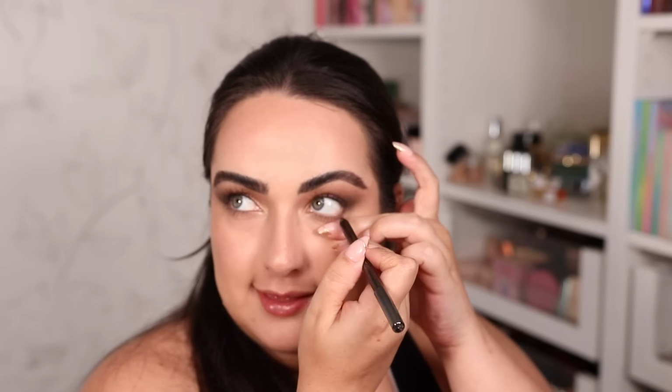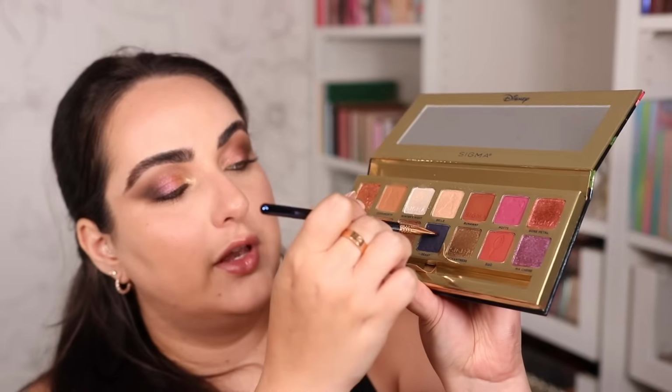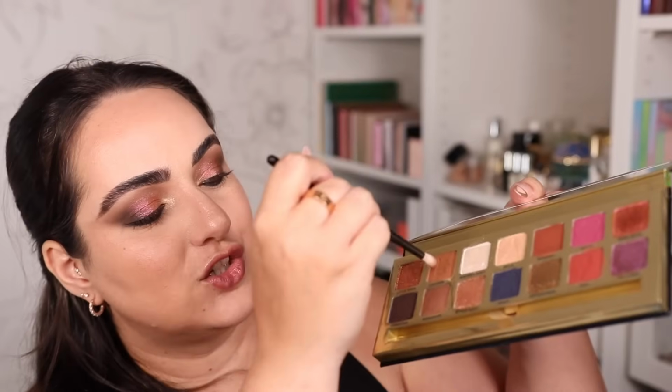Espresso Brown eyeliner from Laura Mercier, and I'm adding that to the waterline. And with the Sigma E15, I'm going into the shade Beast, and I'm swiping it right underneath my lower lash line. I know that looks super dark and defined, but we're gonna smoke it out next. This is a reference number 13 in the shade Cogsworth, and I'm just going to run it all throughout my under eye. Alright, take a look right here at the finished eye look before I put any lashes on. I have a bit of mascara on already, and so this is what I came up with.